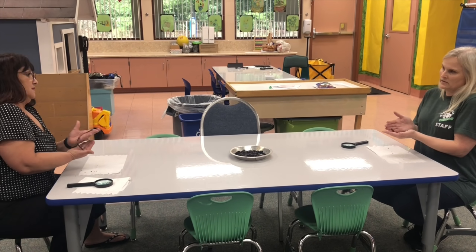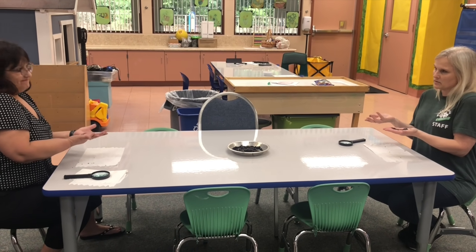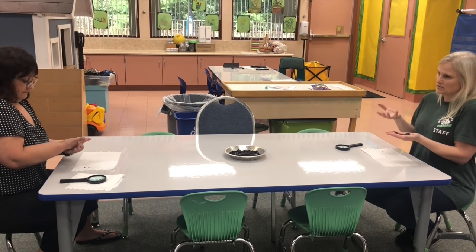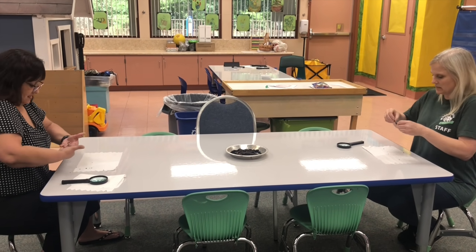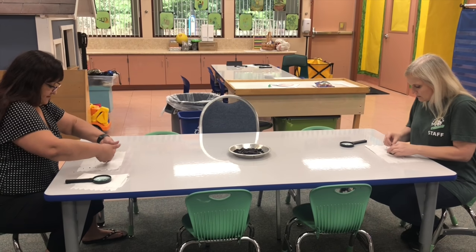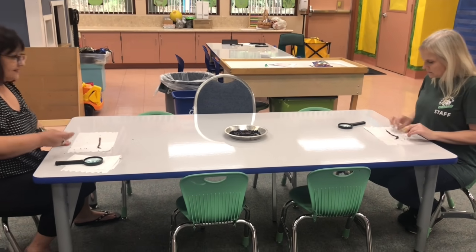What about you? I think so too, because if you think about a worm, they live down in the ground, maybe like a garden. It could be sort of moist dirt. Should we find out? Yes. All right, let's find out. Half and half. Half on the wet and half on the dry. All right, let's see what he does. I have dirt everywhere.